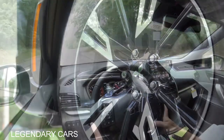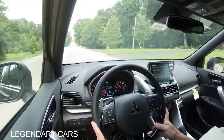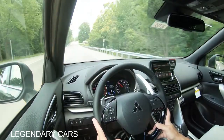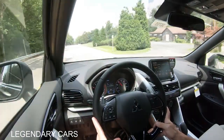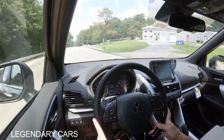Another big change here. Lane departure warning is now standard for all trims across the board, along with automatic emergency braking with pedestrian detection, whereas in the past, you had to go with upper trim levels. Now it's standard across the board, so that's pretty cool. SE trim level and up is going to add to that a blind spot monitoring system with rear cross traffic alert, and then the SEL that we have today is going to add to that adaptive cruise control as well.